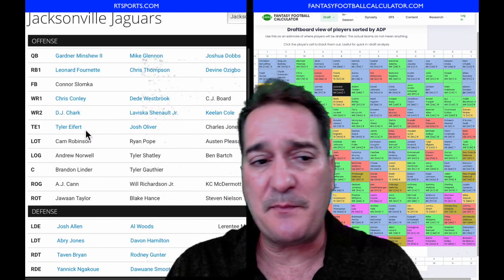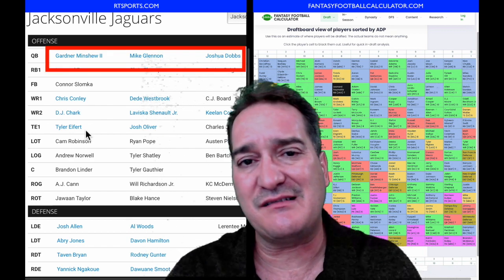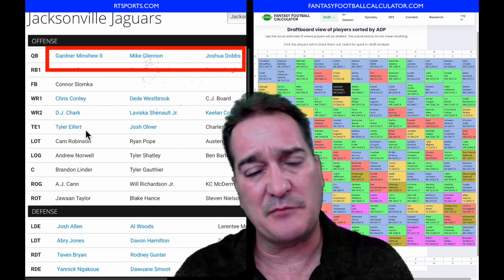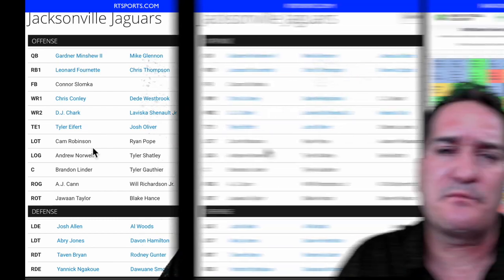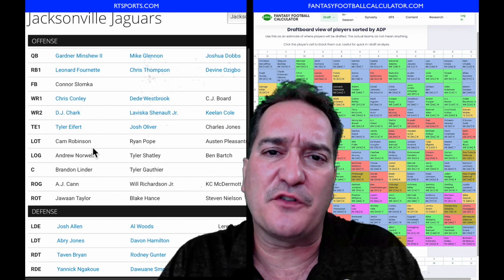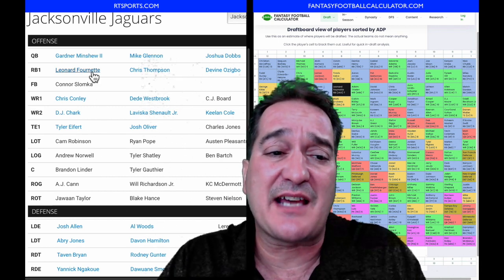So this team might surprise some people. Gardner Minshew, quarterback, I don't know, might have some good games. But I do like Leonard Fournette. Let's take a look and see how Leonard Fournette did last year as far as scoring points. I know he had a ton of receptions.